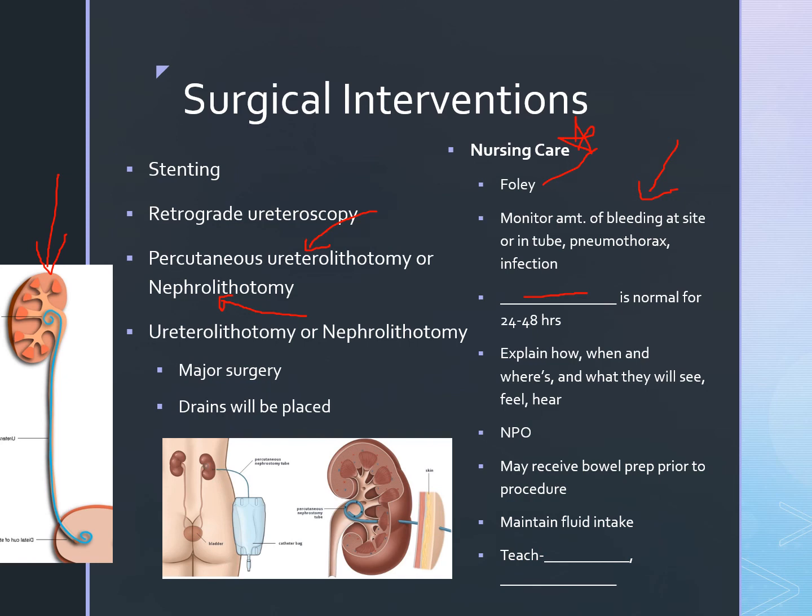Patient education is huge, so do make sure to explain prior to surgery how this is going to go, when they're going to wake up, when they're going to anticipate clear urine again, what they will see, what they will hear. This is a very scary procedure for them, especially if they're experiencing all this pain. The patient will need to be NPO prior to surgery, and then when they come out of surgery, it's not uncommon for a patient to resume a clear liquid diet and they progress as tolerated.